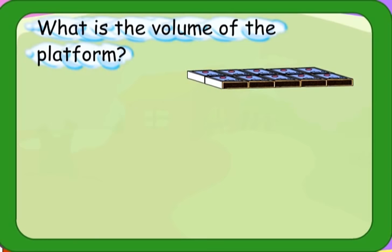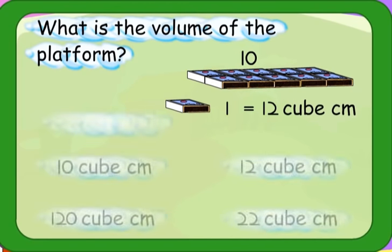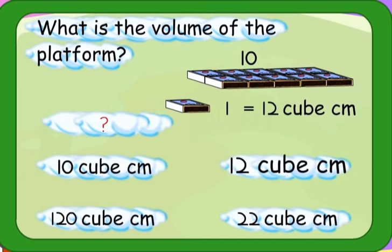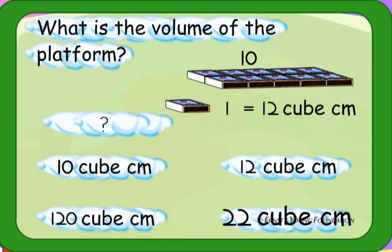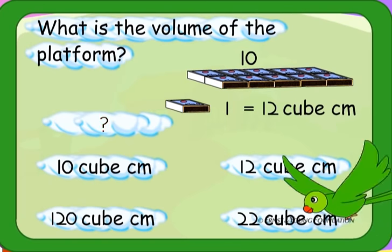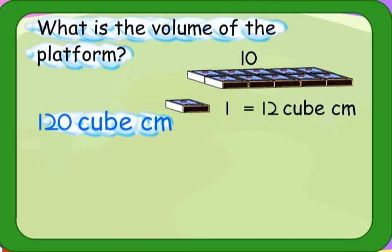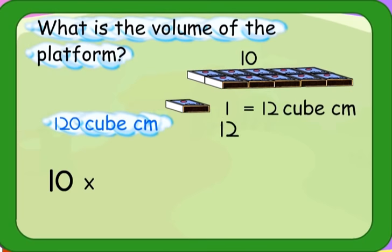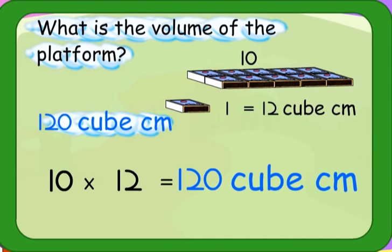Chinu made a platform using 10 matchboxes. If the volume of one matchbox is 12 cube centimeters, then what will be the volume of the platform that Chinu made? 10 cube centimeters, 12 cube centimeters, 120 cube centimeters, or 22 cube centimeters. 120 cube centimeters.